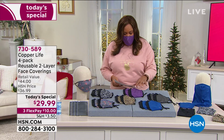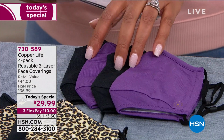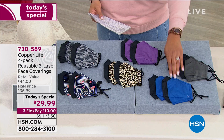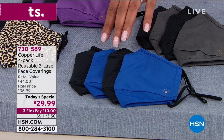I have on the purple, so I'll start with the choices that you get. You can get the purple and you'll get 2 purple and 2 black, if you'd like. I'll just do the solids first. We also have it in gray, where you'll get 2 gray and 2 black. We also have it in blue, and this is like a cobalt blue, or royal blue, 2 blue and 2 black. And then we have print options.